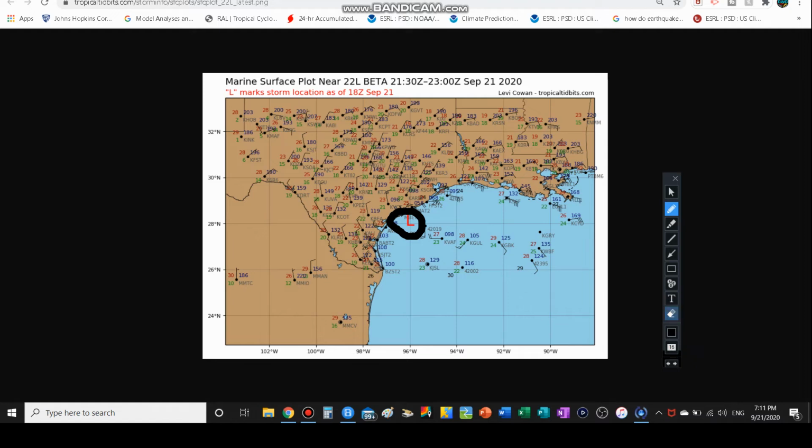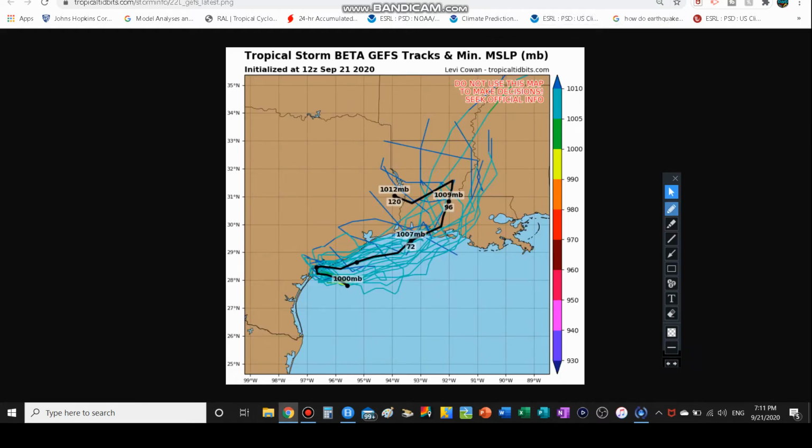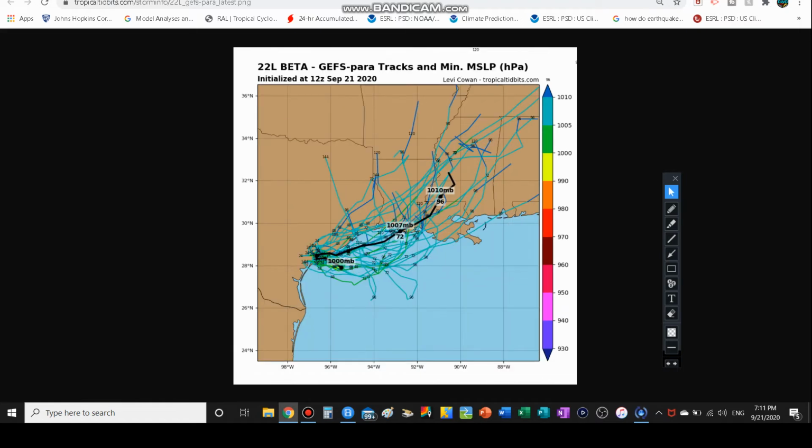Now, our low center is still over water, so at least it'll help it maintain its strength a little bit, although it's been weakening up until landfall. Model track guidance pretty much brings it through the Mississippi and Tennessee valleys over the next few days. Then you've got your GEFS model tracks here, which kind of bring it back over the water. If that was the case, it might help it strengthen a little bit more, but as you can see of what Beta has become, the Gulf of Mexico hasn't really been helping this thing strengthen too much in the first place.